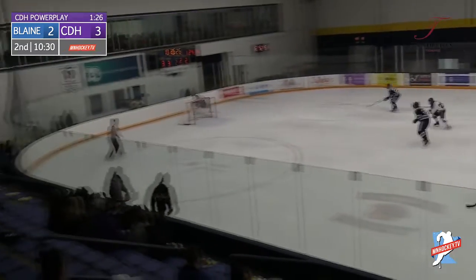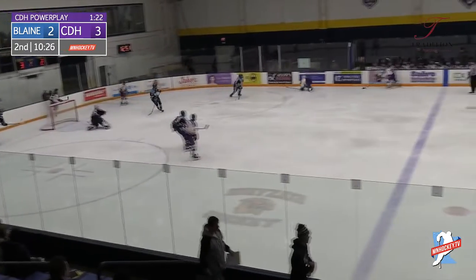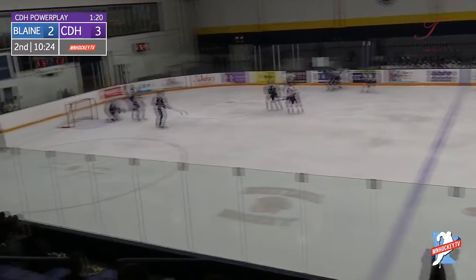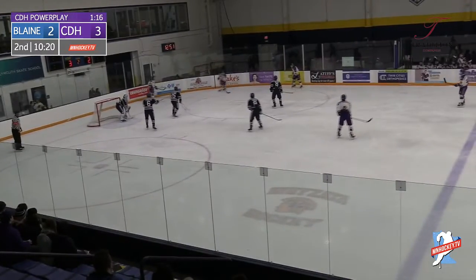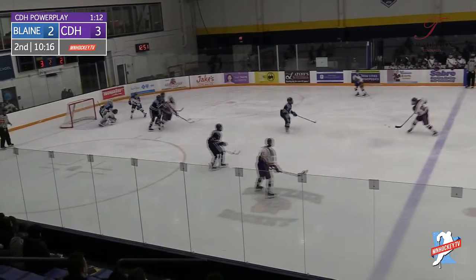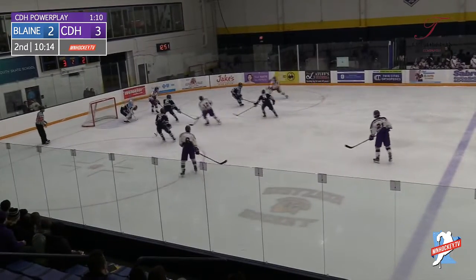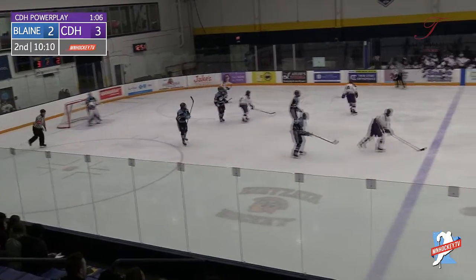Raiders fire it in. 1:24 on the power play. Wallen leaves it here for the defense. Walsh keeps it at the line. Up along the boards now, Rasmussen with it. Bumps it to the right side and up to the point. Chris Walsh moves it over. Shooting, pad save, and the rebound cleared out of there by the Blaine defense.